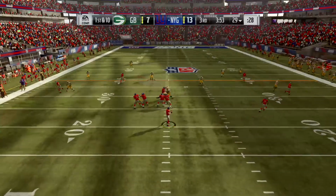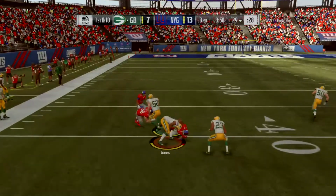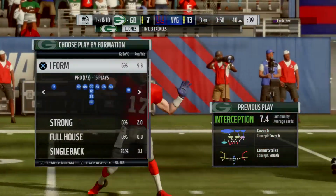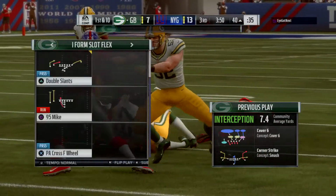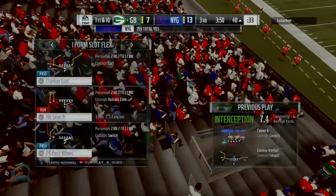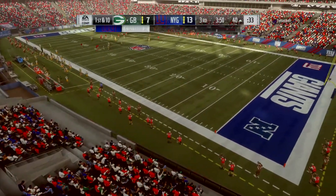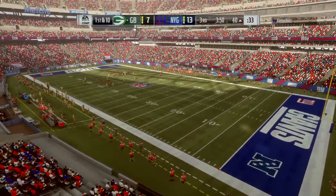Lauletta looking for a 1st down throw. Into heavy traffic, and it's intercepted. Picked up by Josh Jones. And they are going to set up shop at the 40-yard line. Well, that's a drive killer right there. Not a really confident throw either. This one was kind of up for grabs, and it's going to come down in the hands of the wrong team.